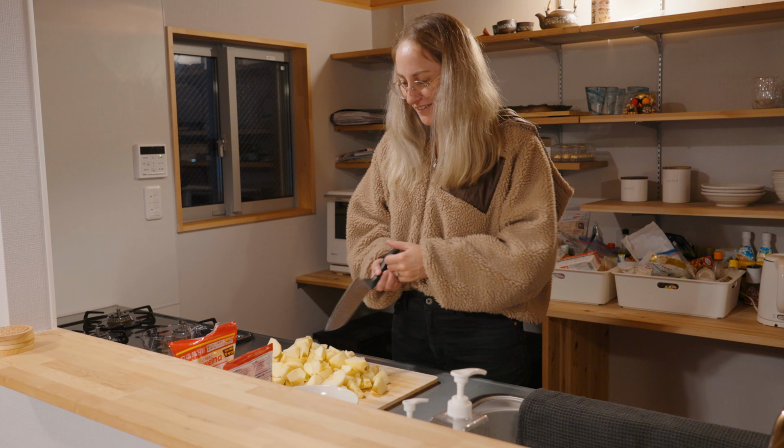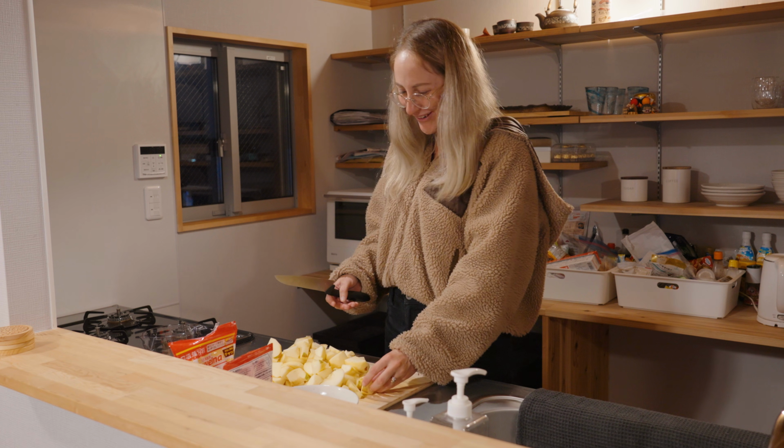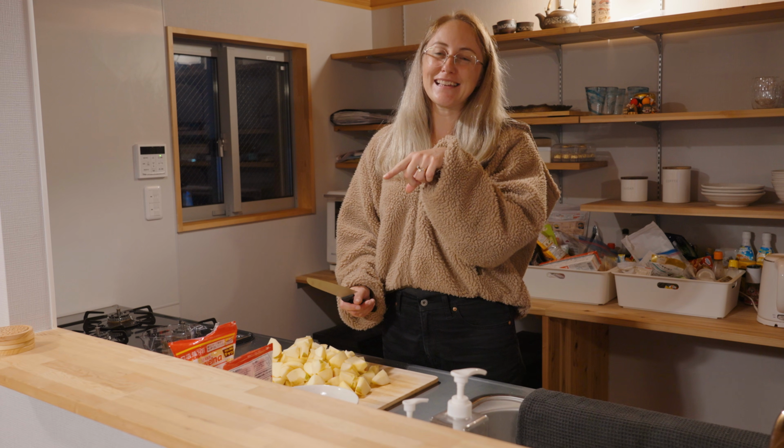And it's nice to give some new things a go because I've never cooked apple pie before. So yeah, Roy will taste test this later and we'll see how it goes.